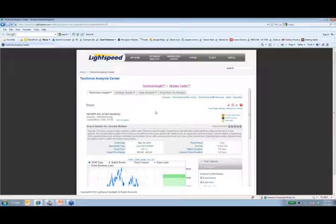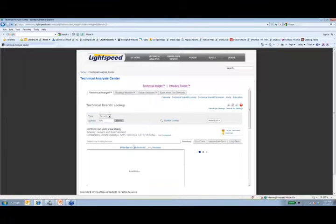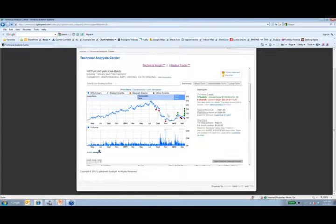The other thing you can do inside Technical Insight is you can validate the technical perspective of any stock. So we looked at Netflix before, which I think is a nice example because it's had a lot of price movement recently. If we look at the perspective on Netflix, here's a 2-year price chart for Netflix. And again, you can see that there were a lot of bearish events starting in the late summer of 2011, and then a lot of very bullish events in early 2012.